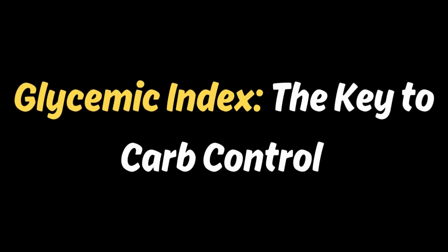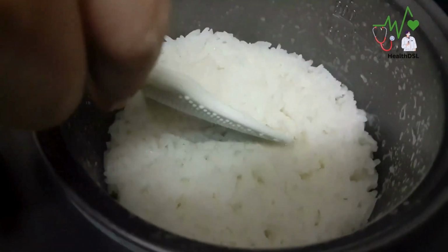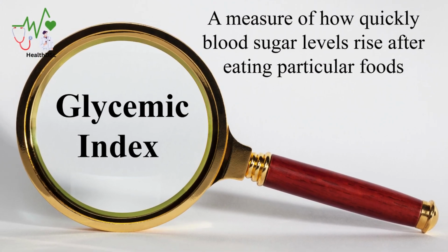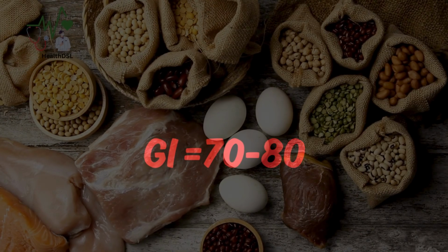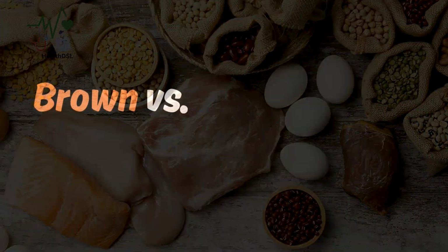Here is where things get interesting. Jasmine rice, like all white rice, has a relatively high glycemic index, a measure of how quickly it raises blood sugar. A GI of 70 to 80, like jasmine, means a faster spike compared to low GI foods. But wait, there is a twist.